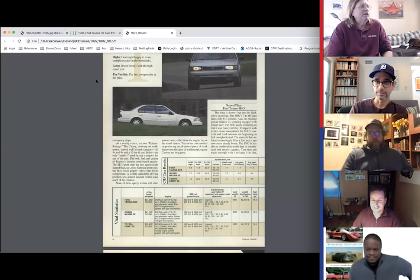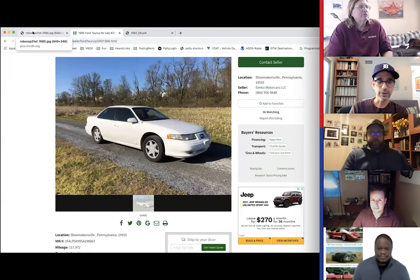Can I show you the best view of the SHO Taurus? No. Please.